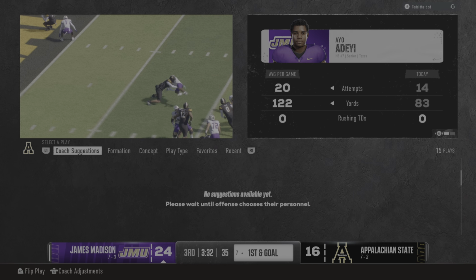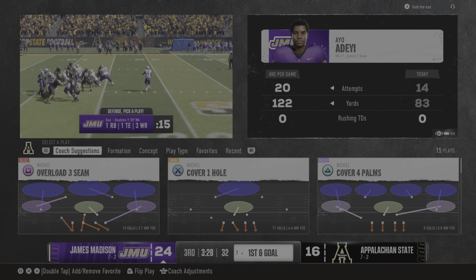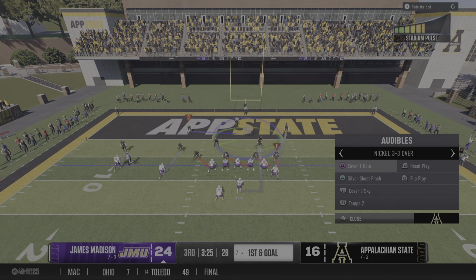Well, the offense knew what they needed to get that first down, so they dial up the running play, and they get just enough to keep the drive alive. The Dukes trying to cash it in on 1st and goal.